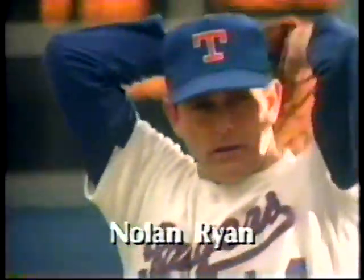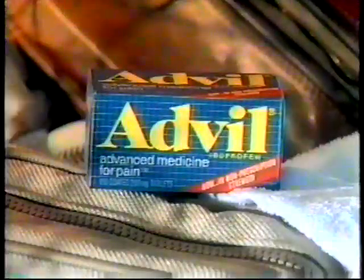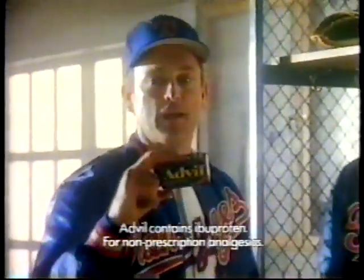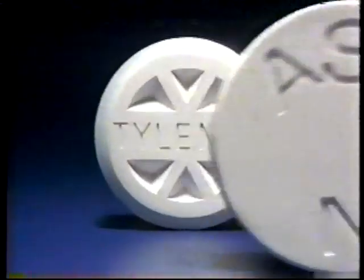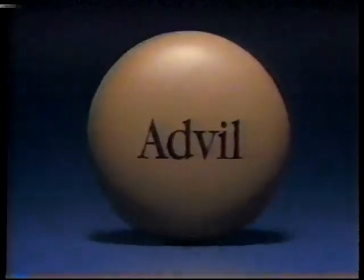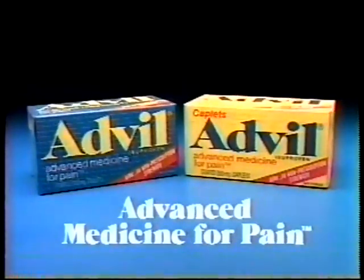Some people think he's a Superman. But when a 44-year-old has to throw 75 fastballs, even Nolan Ryan's muscles can ache. So after the game, it's the medicine doctors recommend most for sprains and strains, Advil. For me, it's a couple of Advil, and those muscle aches are long gone. And Advil's gentler on my stomach than aspirin. Today, it isn't aspirin or Tylenol acetaminophen. It's Advil. I feel ready to go another 9 innings. Advil, tablets and caplets, advanced medicine for pain.